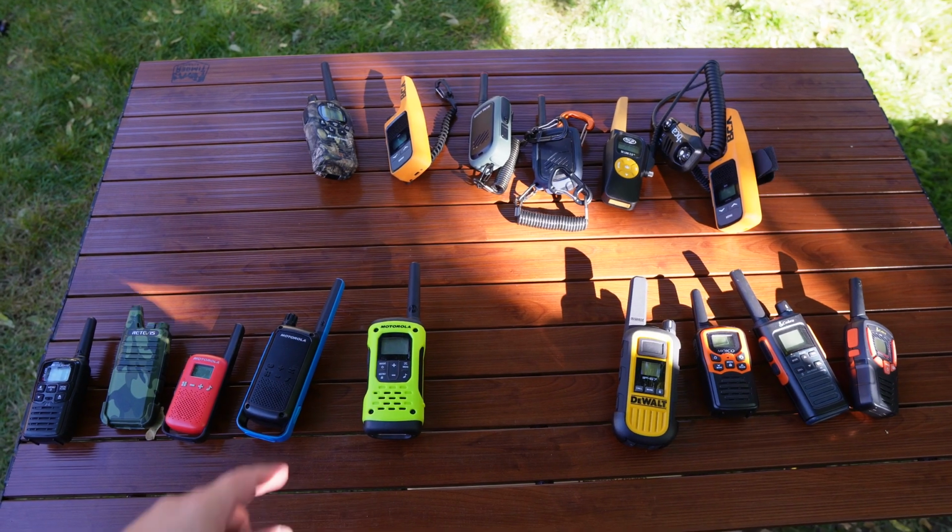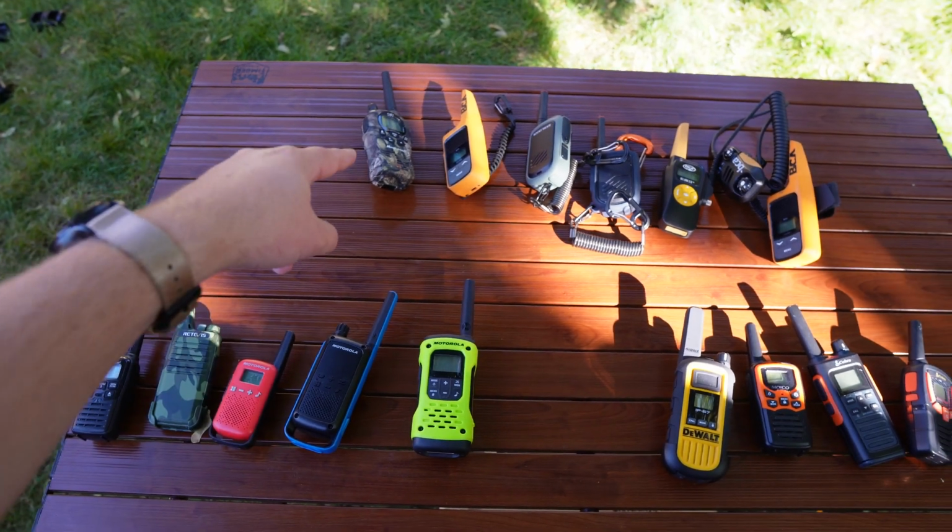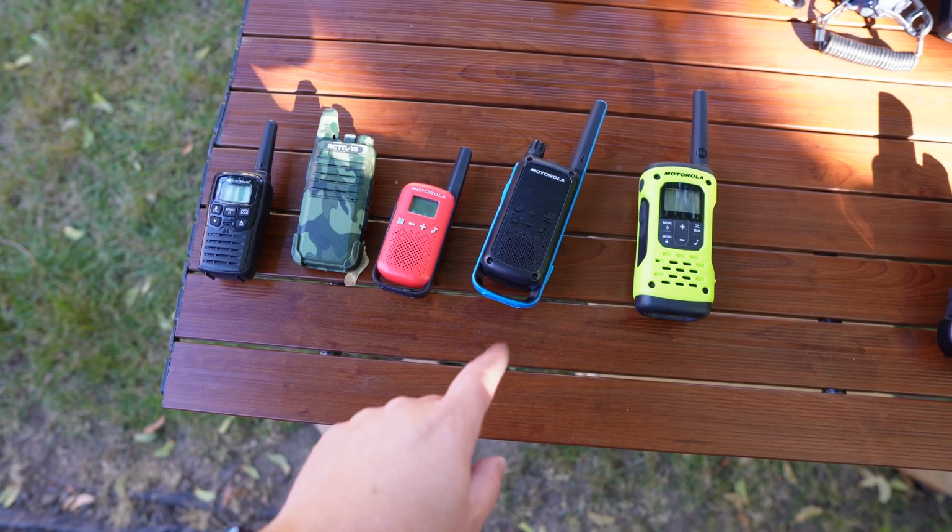So when it comes to portability, the ones at the top are the best, led by Walkie Talkie, then Backcountry Access. That Midland isn't too bad either. These are kind of par for the course.